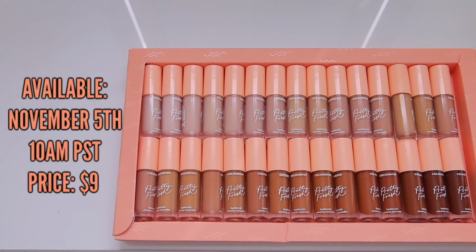Okay, so now that you guys saw some swatches, now we can jump into some claims of the concealer. This concealer is available on November 5th at 10 a.m. Pacific Standard Time online on ColourPop's website. The undertones of the concealer are neutral, which is N, W, which is warm, and C, which stands for cool. So I would say the shade range isn't terrible. I've definitely seen better. I've seen way worse. So I think for an affordable brand, it could definitely use some improvement, but it's not awful. And I'm actually really impressed that with just the concealers they do have 30 different shades.